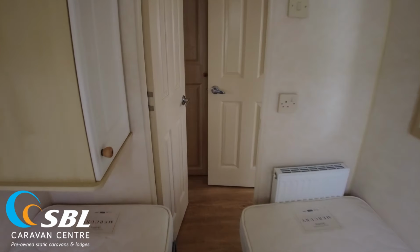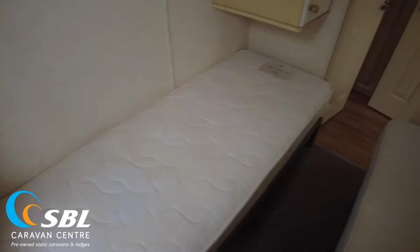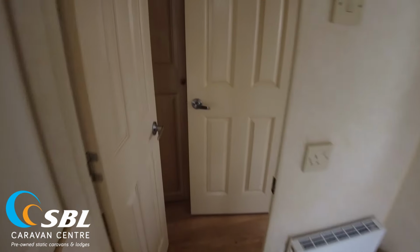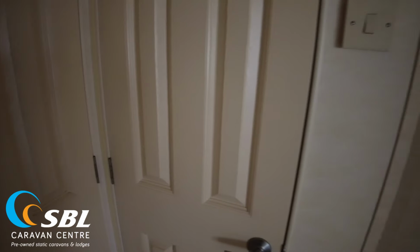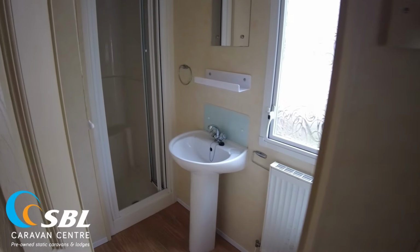Nothing wrong with the mattresses quality wise, they're just a bit stained. I think we could recover them, but that's just something to highlight. We do offer to recover mattresses. We can also replace them for new ones, but there is a cost to replace them because of the cost of them. They're a few hundred pounds often, depending on the size, of course, but we do recover them, and we'll do that as part of the price if you wanted us to.